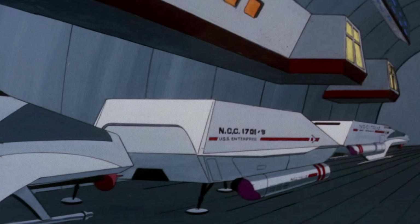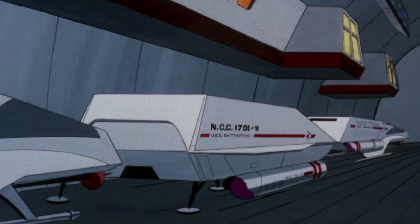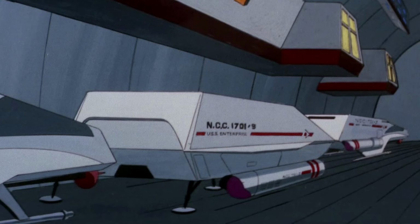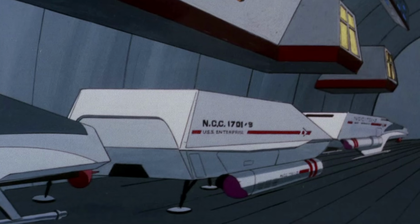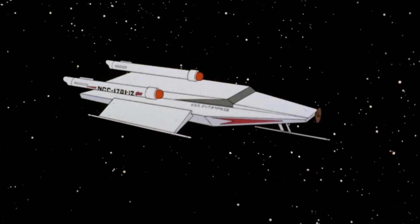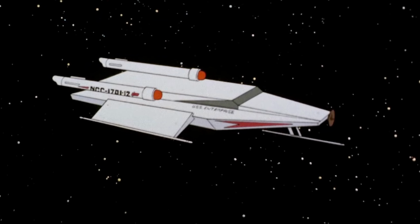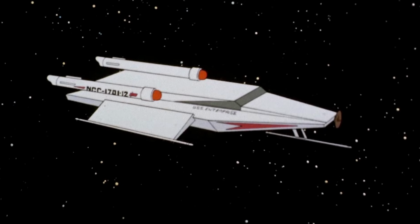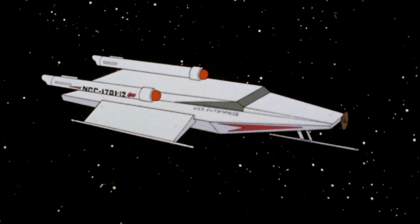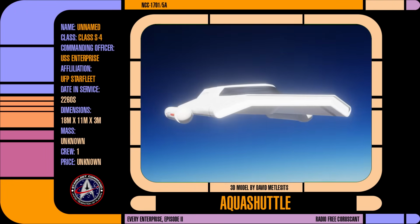I suspect that most of these were the result of animators getting bored of drawing hundreds of frames of the Class F and opting for more visually distinct shuttles, as the Enterprise's shuttle bay already strains credulity in terms of fitting into the secondary hull without having to make room for numerous additional shuttles, many of which were much larger than the Class F. The only one of those whose associated plot points couldn't have been fulfilled by a Class F, as far as I can tell, is the Aquashuttle.